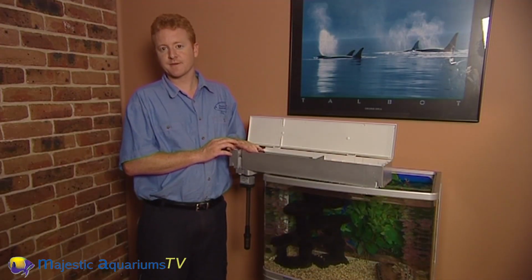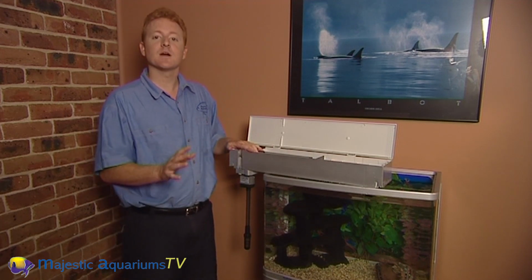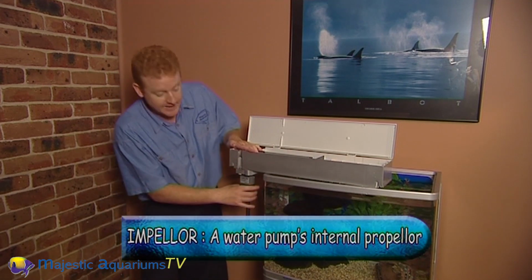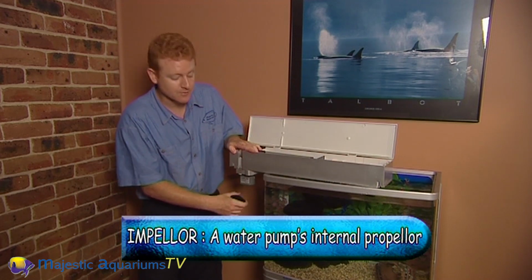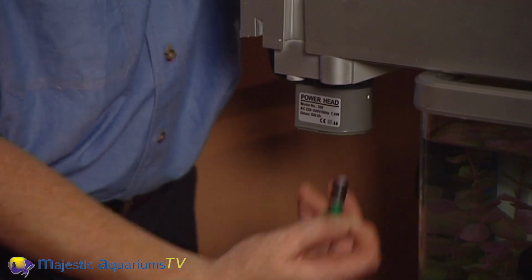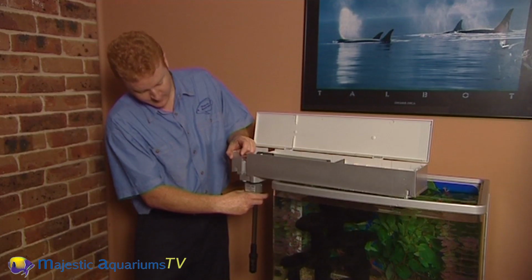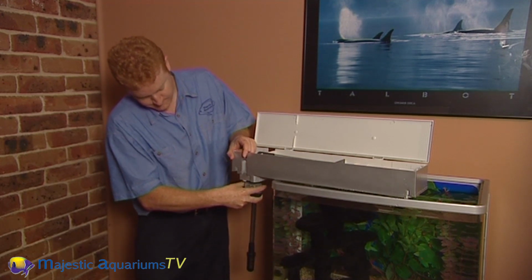Now what we're going to do is set up the filter. This particular model has got a top filter. Every single type of filter is going to have an impeller, and it's really important that at least every few months you give that impeller a clean. The way that you do that is just pull the impeller out, give the magnet a good clean, and also clean out the housing in which it came out of.